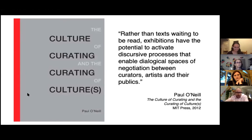This is my favorite quote in the book. He says, "Rather than texts waiting to be read, exhibitions have the potential to activate discursive processes that enable dialogical spaces of negotiation between curators, artists, and their public." Now, he's obviously a curator and not an editor, because that's a very wordy and somewhat clunky paragraph, but the idea is good. The idea is that curators are not just people who make these exhibitions like dictators, like Godard and Truffaut crafting their films, but rather they're people who activate these spaces of dialogue. Okay, so we've got this idea that exhibitions are this space that he has between curators, artists, and publics.